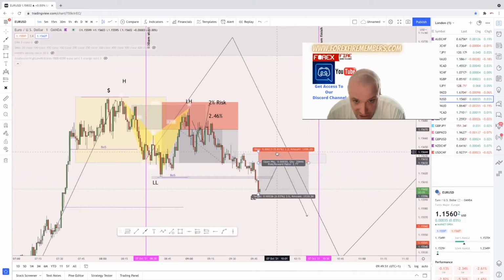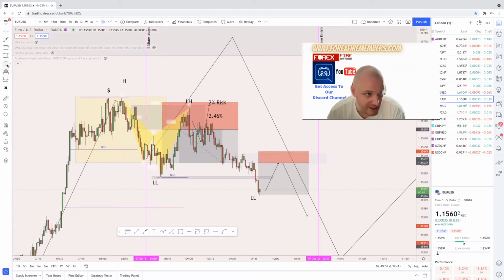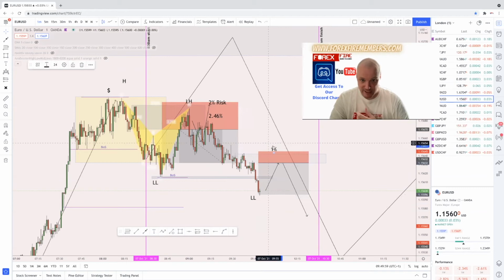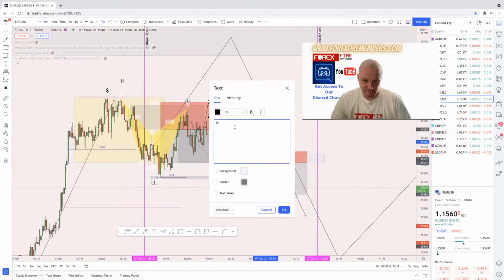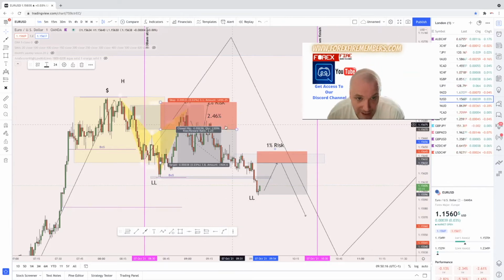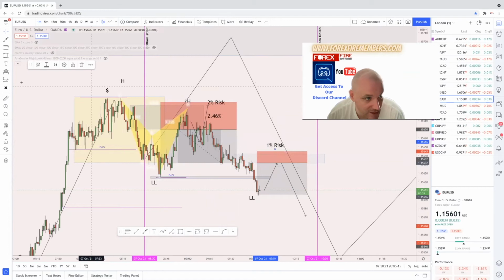And what I'm going to do, guys, on this one, I'm only going to risk the 1%. Okay, I'm only going to risk the 1% on this one to protect the 2.46. So let's just keep it as we mean to go on. 2.46. We've got risk 1%. We are not taking away too much of the profits if it's to come back and take out our higher sides.